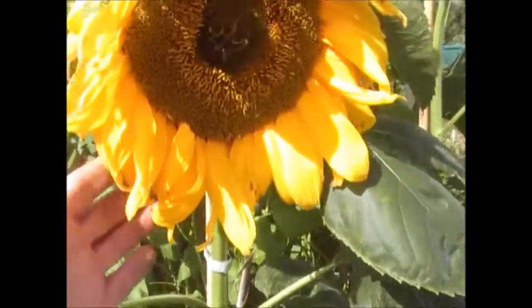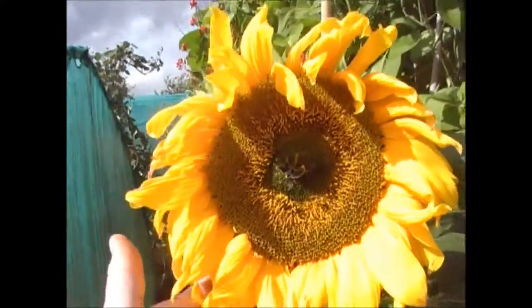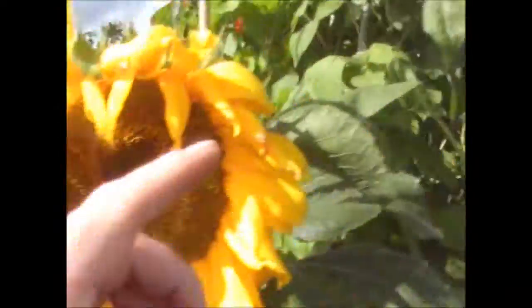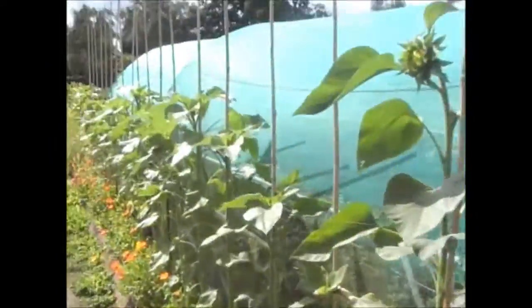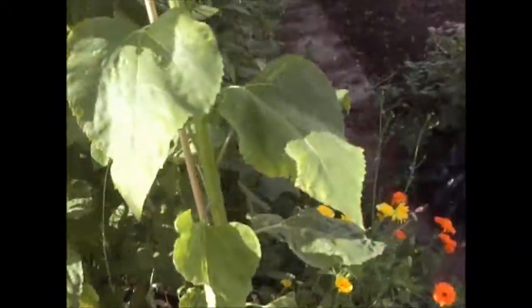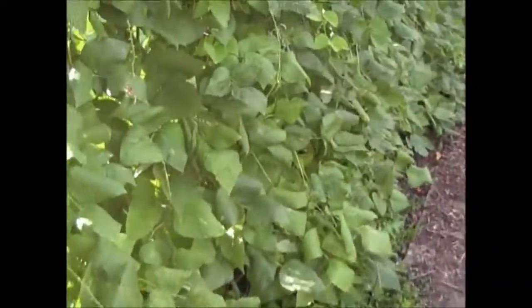These are the sunflowers. As you can see, this one's actually open now, which is doing really well. The others are starting to form heads. There's one there. Obviously these here are also forming heads. But the sunflowers have not been anywhere near as good as they normally are, to be fair. I think that's just because of the dry weather we've had. Mind you saying that, they have been watered.